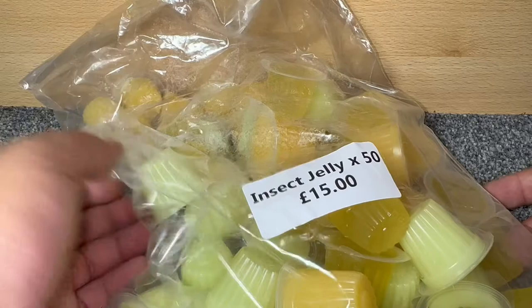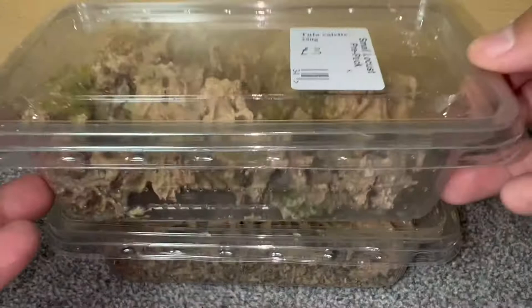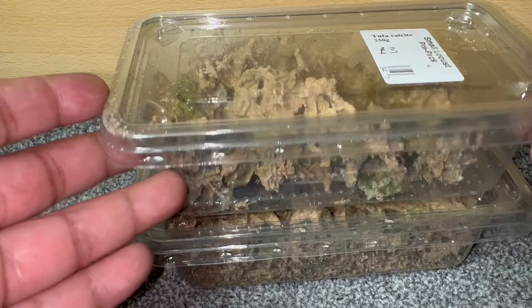And then for the last bit of dry stock, I did get a couple of these. So these came from Curtis Lankin. As you see, this is tufa calcite. So I was quite curious, and I asked him what this stuff actually is, and he said that it's basically a calcified mineral that isopods that are mostly cave-dwelling isopods like to snack on.